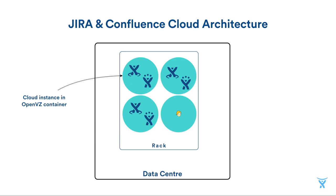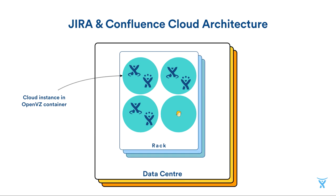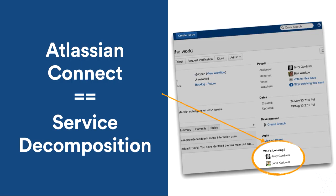So with all that in mind, this architecture has served us very well. There's lots of racks, lots of data centers, and this has scaled us from a few thousand instances to well over 100,000 instances. So it has worked very well. But when we think about our next order of magnitude increase in user counts and also in developers contributing to the software, it becomes apparent that we need to move away from this monolithic approach. And the really interesting thing is that Connect itself was a big step in the right direction towards service decomposition.